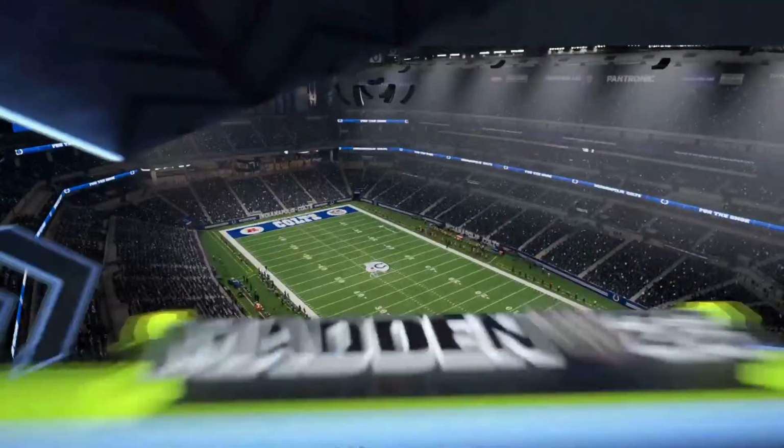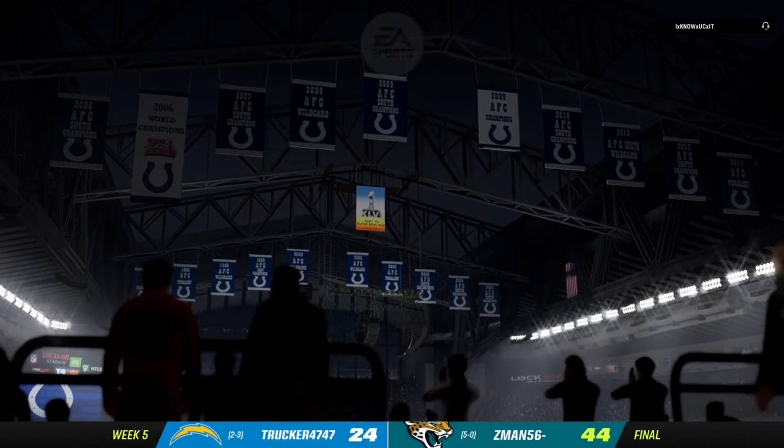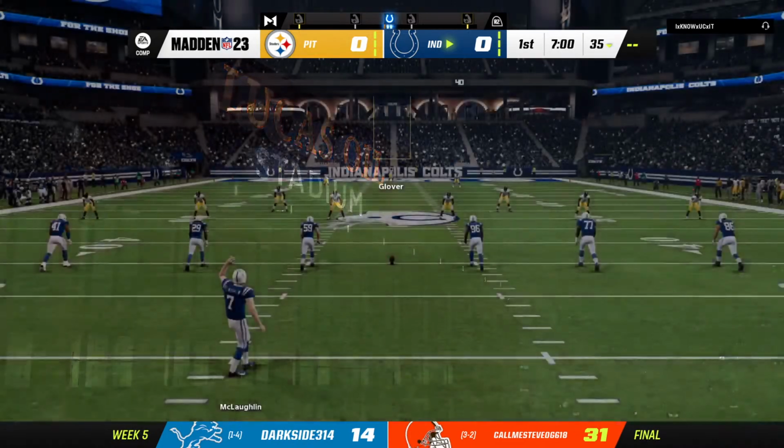We are pleased as always to be bringing you coverage of the National Football League on EA Sports. Tonight we've got a great Sunday night matchup between the Pittsburgh Steelers and the Indianapolis Colts.